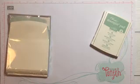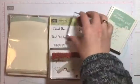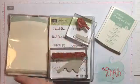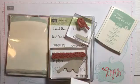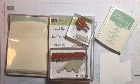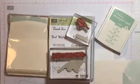And we are also going to use one of my favorite stamp sets from the annual catalog. It's the Petal Palette stamp set. So I think I'm still live, but I'm going to be checking often because of what happened last time.